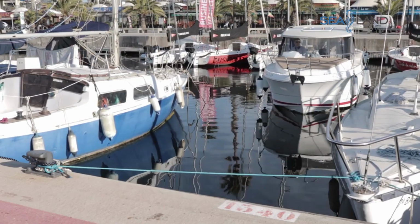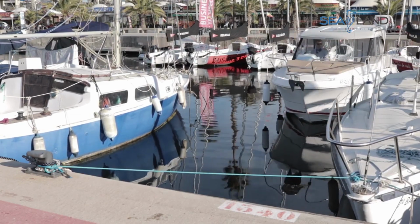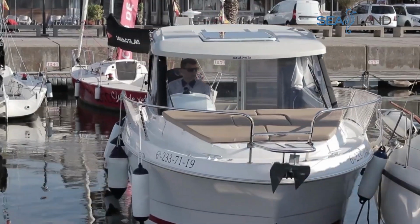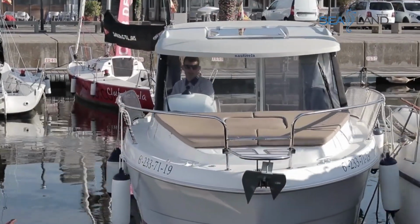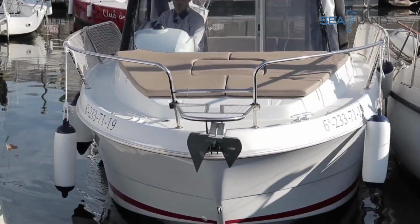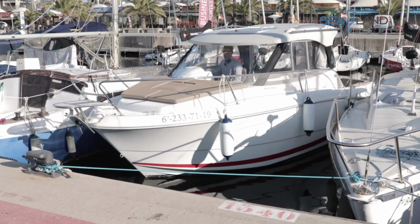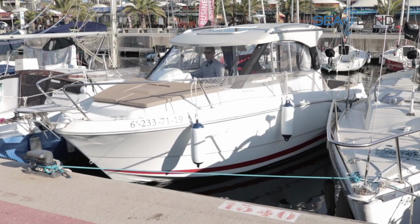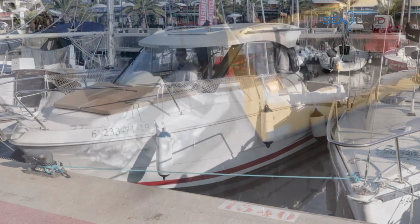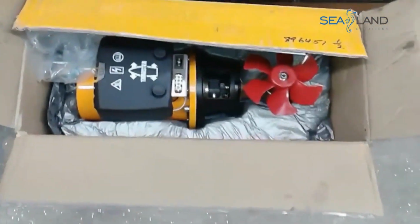Maximizing maneuverability with Vetus bow thrusters. When it comes to operating a vessel, maneuverability is key. Whether you're docking in a tight marina, navigating through narrow channels, or just trying to position your boat in a specific spot, having precise control over your vessel's movement is essential. And that's where Vetus bow thrusters come in.